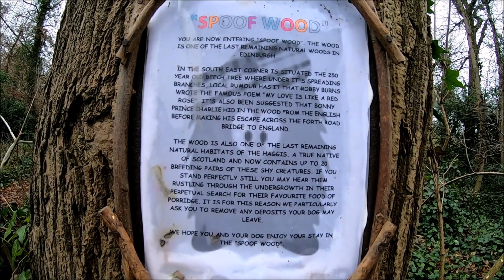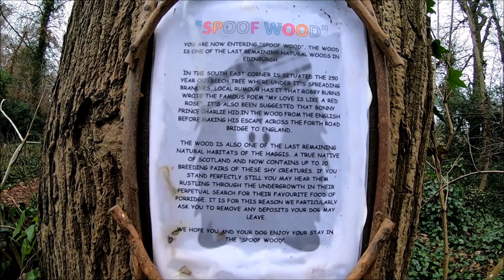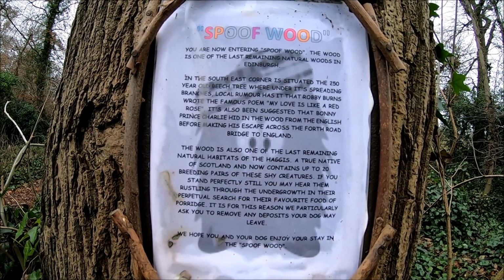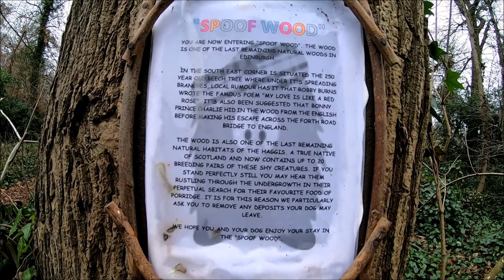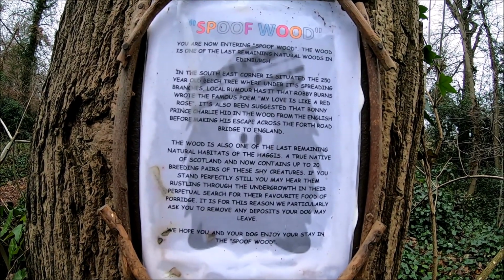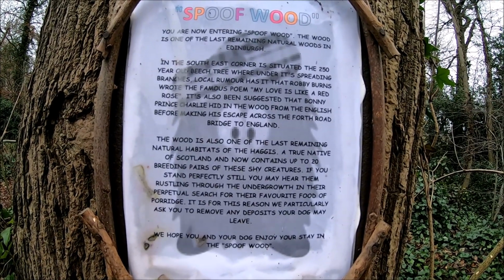It says in the southeast corner is situated a 250-year-old beech tree, where under its spreading branches local rumour has it that Robbie Burns wrote a famous poem, "My love is like a red rose." It's also been suggested that Bonnie Prince Charlie hid in the wood from the English before making his escape across the Forth Road Bridge to England. It also goes on to say that the wood is one of the last remaining natural habitats of the haggis, true native of Scotland, and now contains up to 20 breeding pairs of the shy creatures. So a little bit of fun there as well.